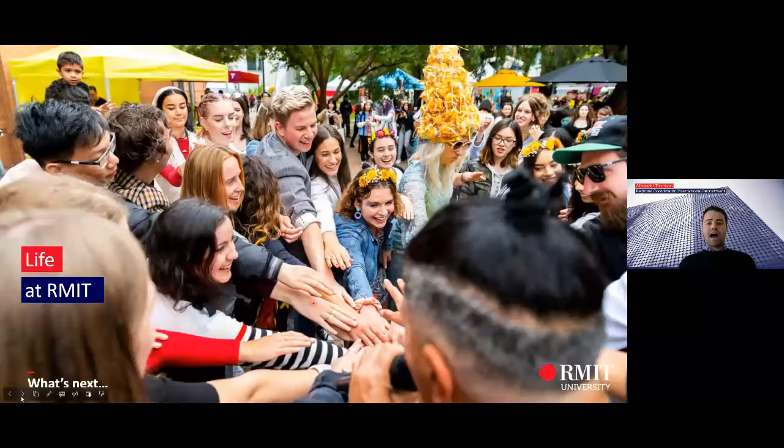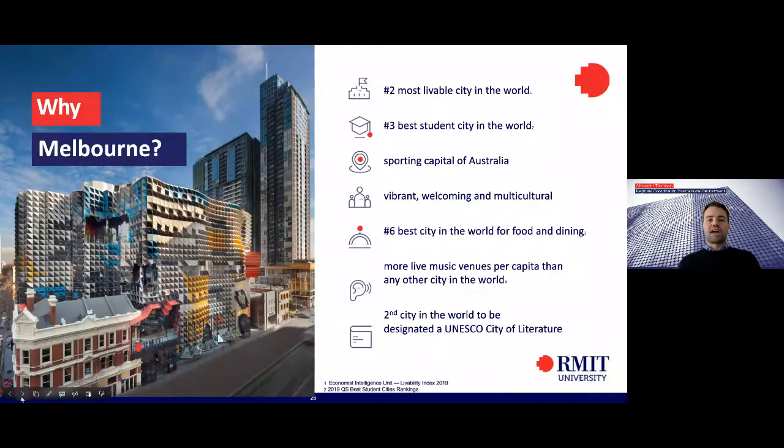The next few slides are providing a bit more on life as a student at RMIT. But to begin with, we should be talking about why an international student should study in Melbourne. Well, Melbourne is a very vibrant, welcoming and multicultural city. We have people from well over 100 nationalities living in the city, and it's not only vibrant and multicultural, it's also the sixth best city in the world for food and dining. So if you love your food and coffee, you will feel very at home in Melbourne.